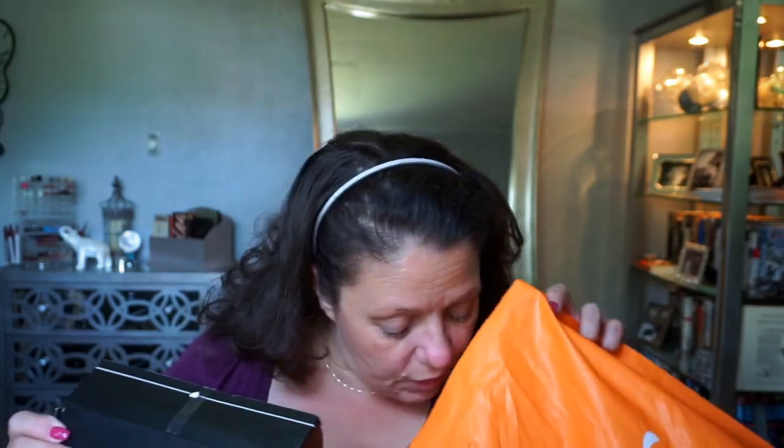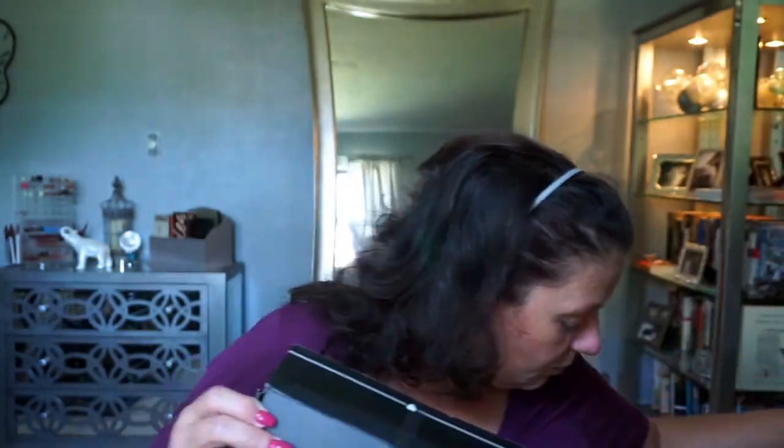I also got, like I said, a free Better Than Sex mascara. The waterproof Better Than Sex mascara. I like the Better Than Sex mascara. It's not my favorite, but I will use it. I have a lot of samples of it. So that's that for that bag.